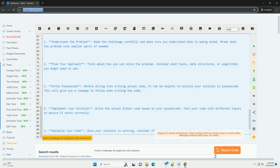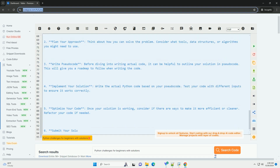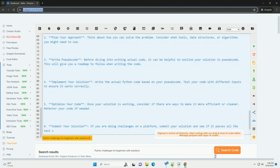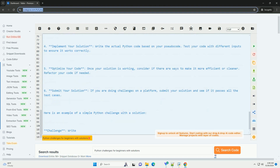Challenge: write a Python function that takes a list of numbers as input and returns the sum of all the numbers in the list. Solution: in this solution, we define a function sum_list that takes a list of numbers as input. We then iterate through the list and add each number to a running total. Finally, we return the total sum.